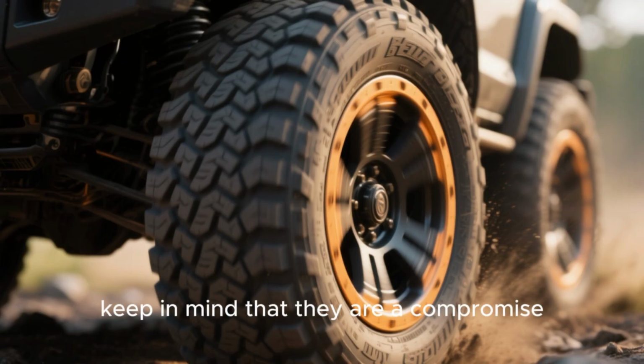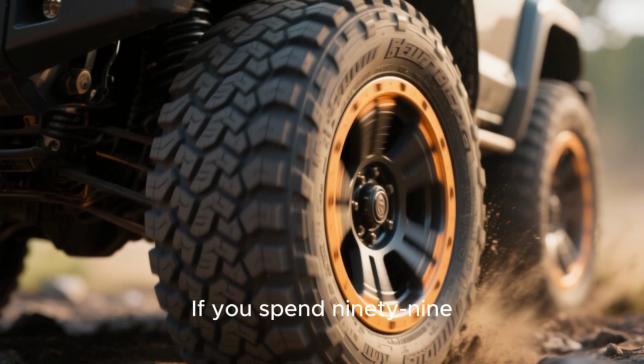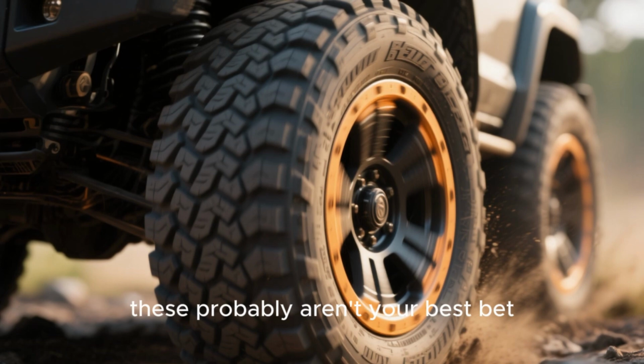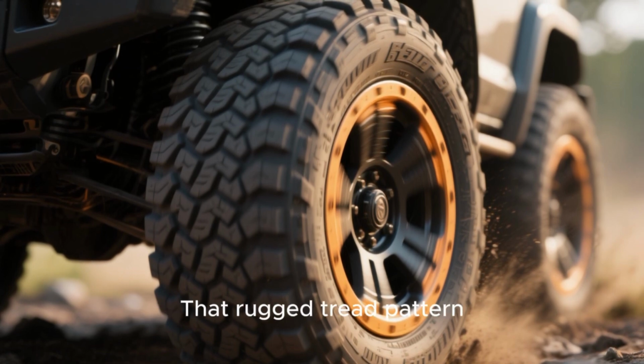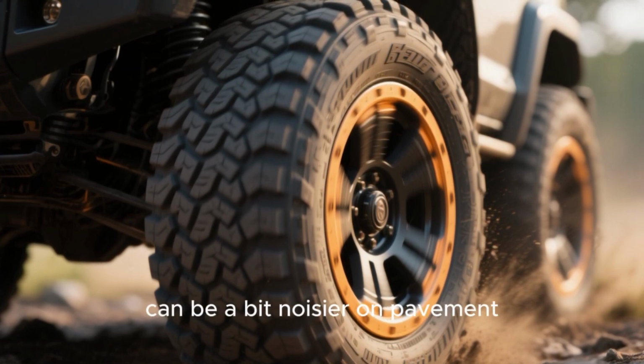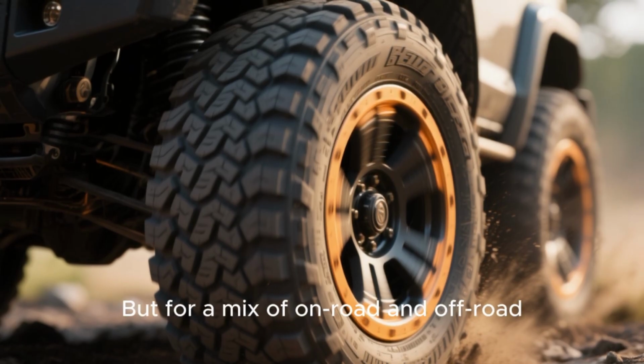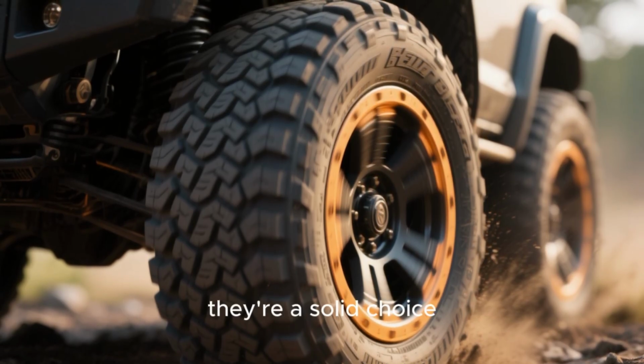However, keep in mind that they are a compromise. If you spend 99% of your time on smooth highways, these probably aren't your best bet. That rugged tread pattern can be a bit noisier on pavement compared to regular tires. But for a mix of on-road and off-road driving, they're a solid choice.